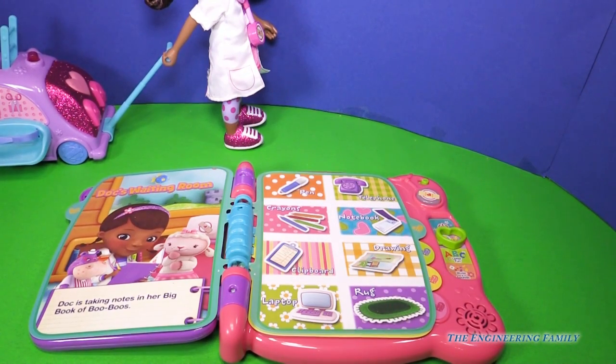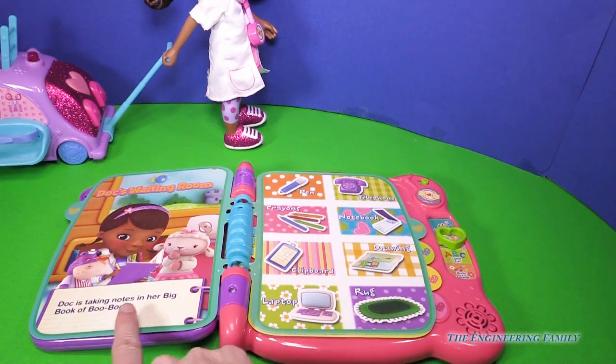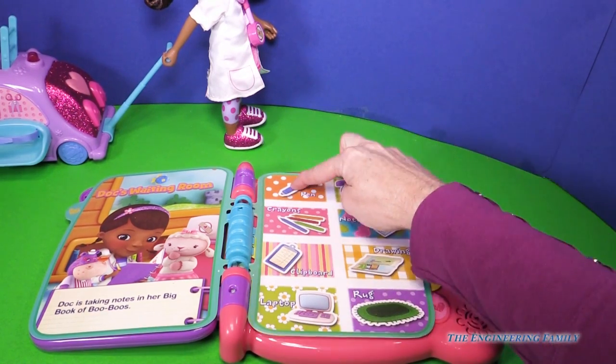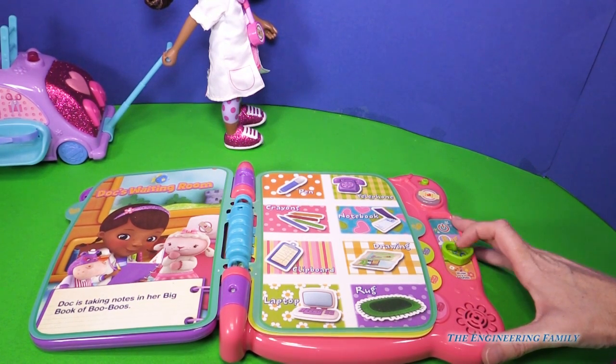Doc's waiting room. Now we're in the waiting room. Find something that begins with the letter P. P for pen. It says Doc is taking notes in her big book of boo-boos. Pen. Got it. Nicely done.